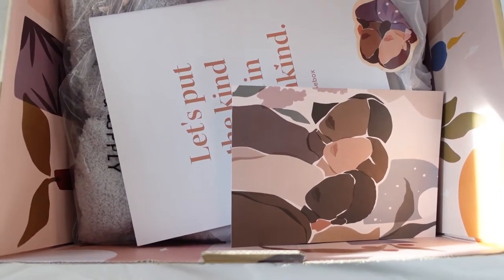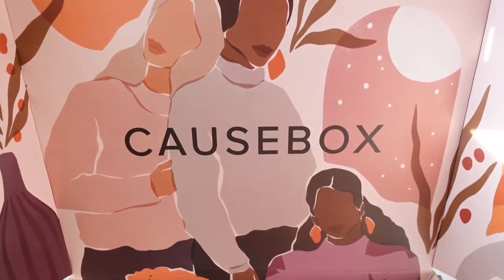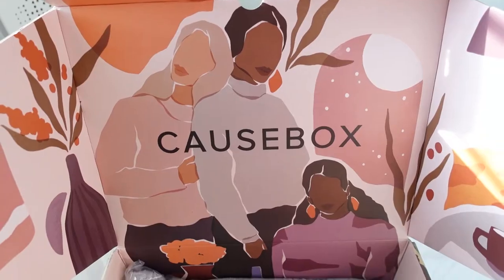So that is really, really cool that Causebox collabed with Celia and Aline, I apologize if I am butchering their names, to create the illustration for the Winter 2021 Causebox, because it is absolutely stunning. I was just looking at it from the outside and thinking, this is gorgeous. And then when I opened it, I was just like, wow, it's so pretty.